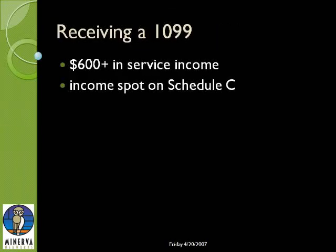So the same thing if you get a 1099. This is if you get $600 in income, you'll get a 1099 from them, and it's just a spot on your Schedule C. So there's nothing really complicated as far as filling in your tax form. There's a little spot for the income, you attach it to your income statement, and you are all set. But remember, you have to declare all income, even if it's under 600. It's just that over 600 the government has extra paperwork in place to help it.